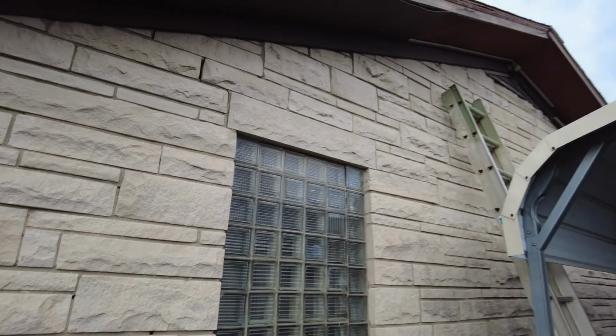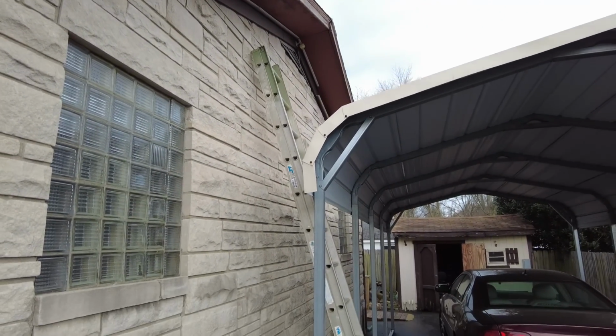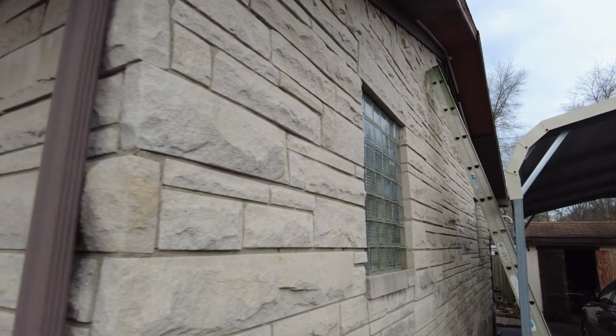I got the eave fixed on the other side. Now I'm working on this side. That's where my ladder's at. I don't know how much I'm gonna be able to do.